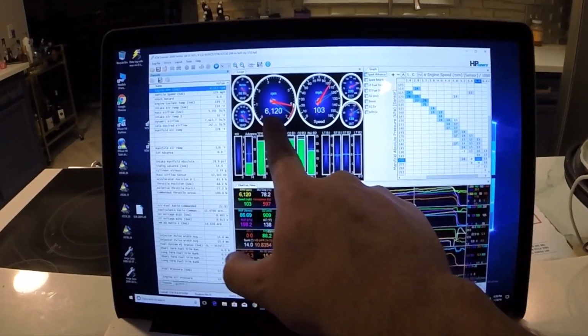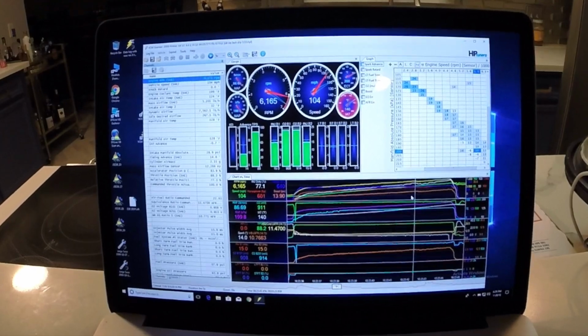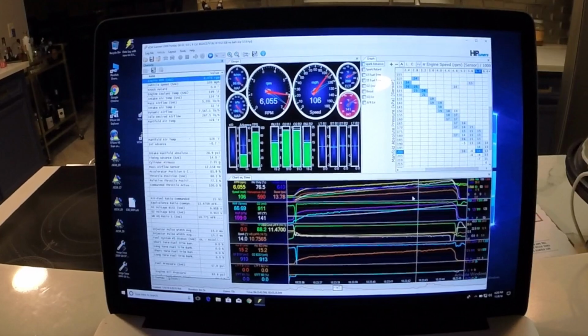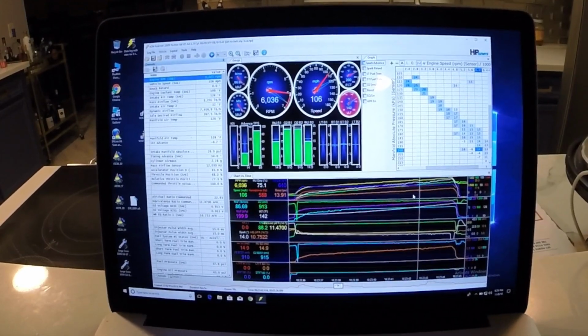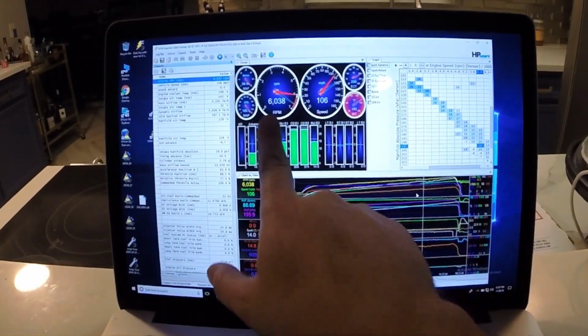See, 6,100 RPMs. It's going, and then it falls back down about 100 RPM. See, it was at 61, now it's at 6,030.